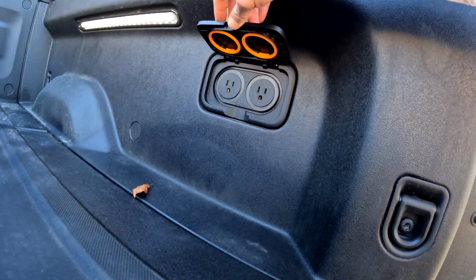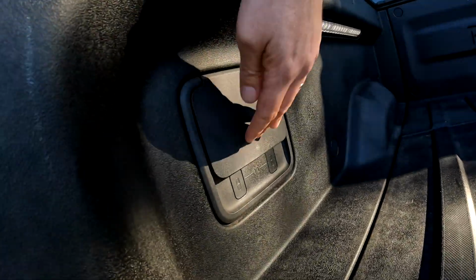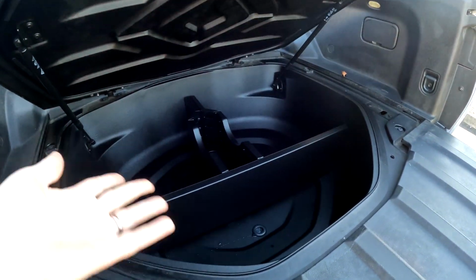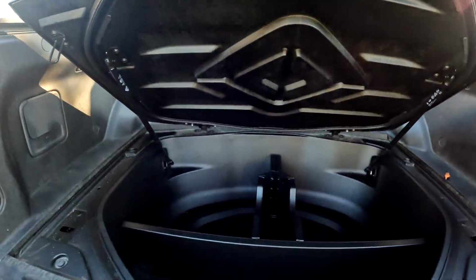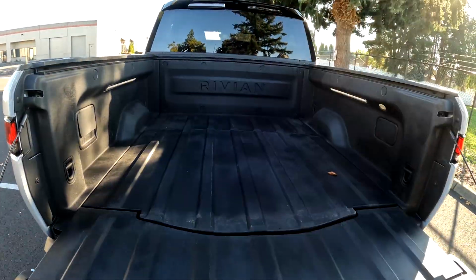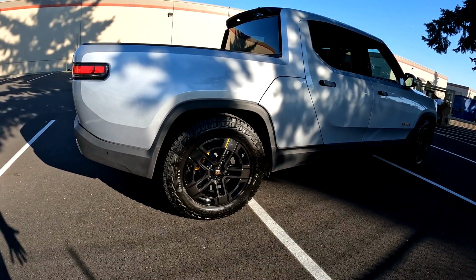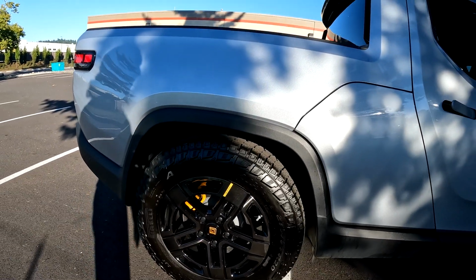On this side, we have power outlets. On this side, we have an air compressor. Then if you lift this button right here, more storage, or you could put a spare tire here. A spare tire is optional. You can get one from Rivian, but honestly, if you just get a similar size steel wheel and tire with a 5-lug bolt pattern similar to this, that would be an adequate spare tire, and probably a lot cheaper than what Rivian charges. And this has the all-terrain tires, which is a really nice touch.